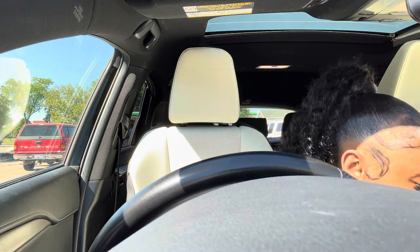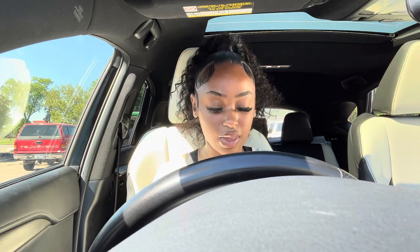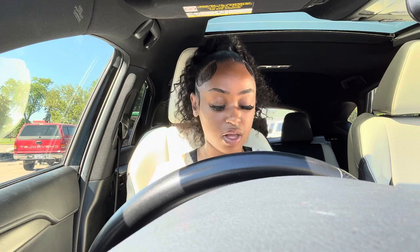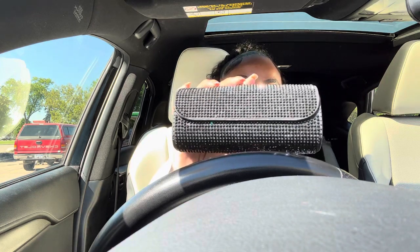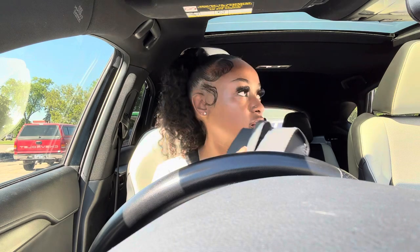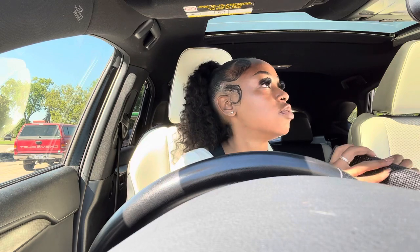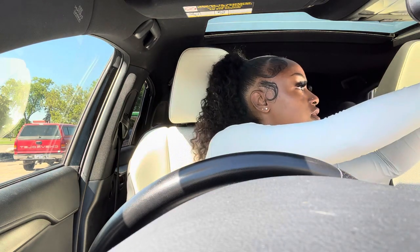So what else do I have in here? This is a sunglass holder. Your girl does wear glasses at night. I cannot see, so I just got this little black rhinestone sunglass holder. Goes with the rest of my rhinestone theme I got going on here. I did not get the white one with the clear rhinestones, just because it is going against the top of my car, which is black. So I just felt like it would match better with it being black.